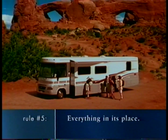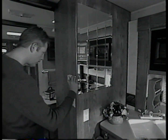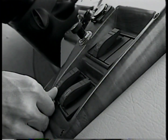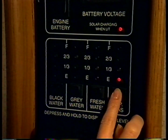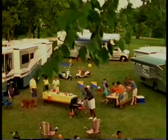Rule 5. Everything in its place. You know, there's nothing like getting out and exploring new places, but hiking back and forth inside your motorhome is another story. On many motorhomes, checking tank levels, available LP, the thermostat, batteries, and generator can be a real workout since each switch is in a different place. The One Place Systems Center will save you many a trip around your RV by putting switches, gauges, and controls in, well, one place. And everything's big, clear, and easy to read. So you can save your energy for the great outdoors.